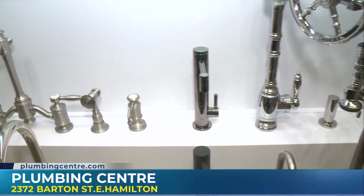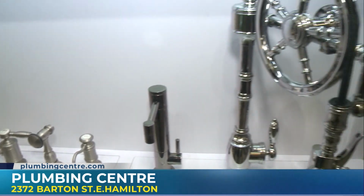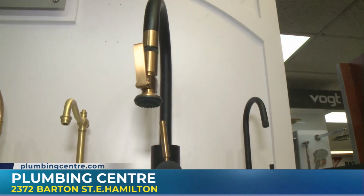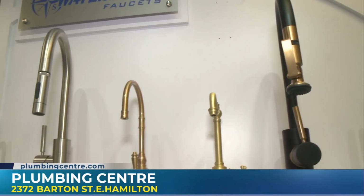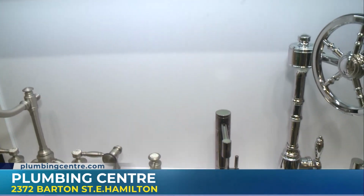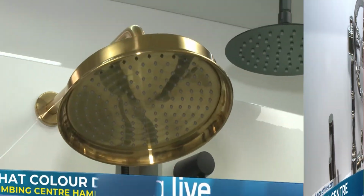So come on down, Plumbing Center, Barton Street East in Hamilton. You can check out the beautiful display here, Waterstone Faucets, a website as well that we'll have up on our screen. And I'm just loving that wheel. The whole concept is amazing, but I think I'm favoring that Taylor Swift faucet. Absolutely stunning. Look at these beauties.